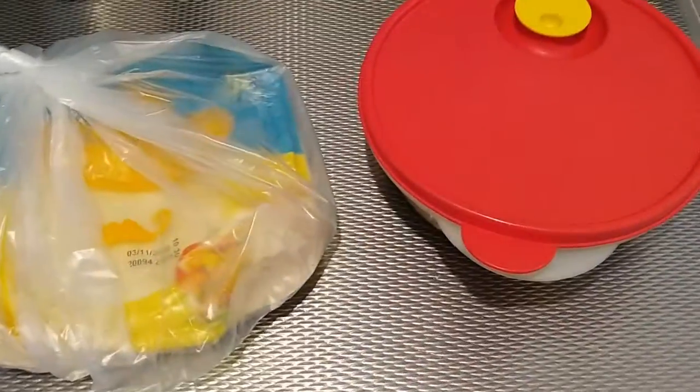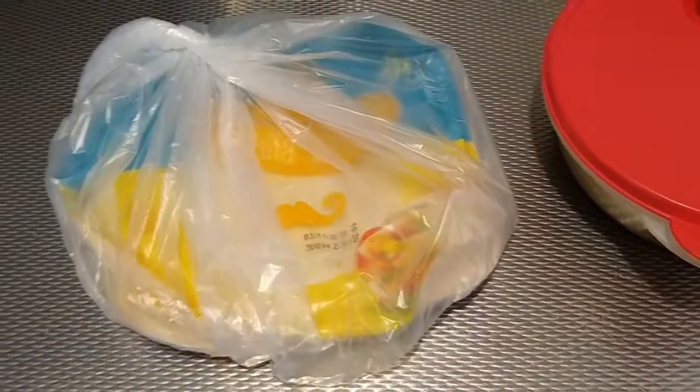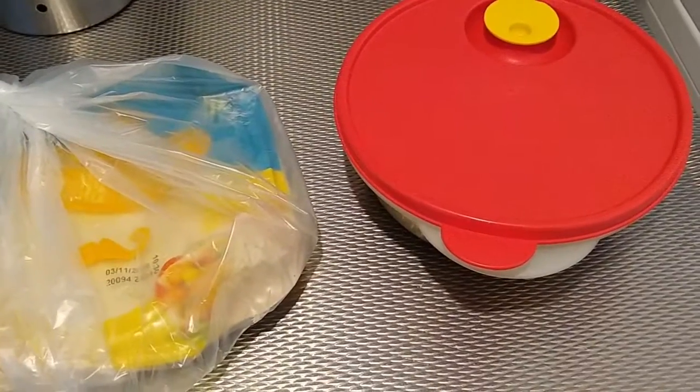And then, of course, these are the wraps. They're just plain tortilla wraps. This is going to be a very quick meal. You know, 3-4 minutes for the sauce in a microwave, 30 seconds for the tortillas, and we're ready to eat. So let's get it made.